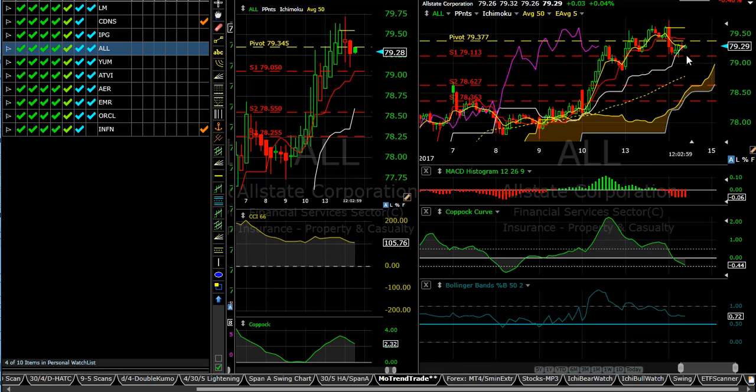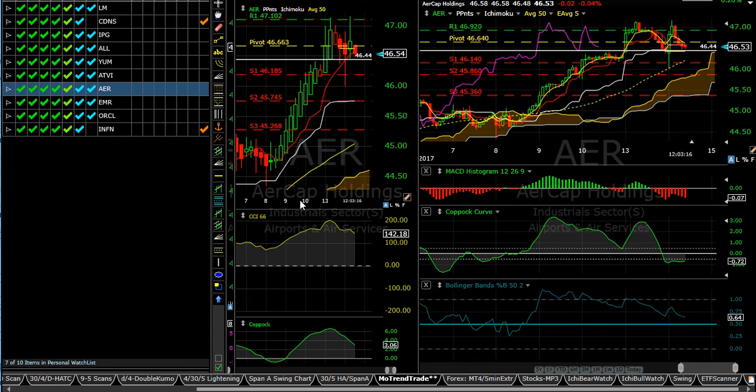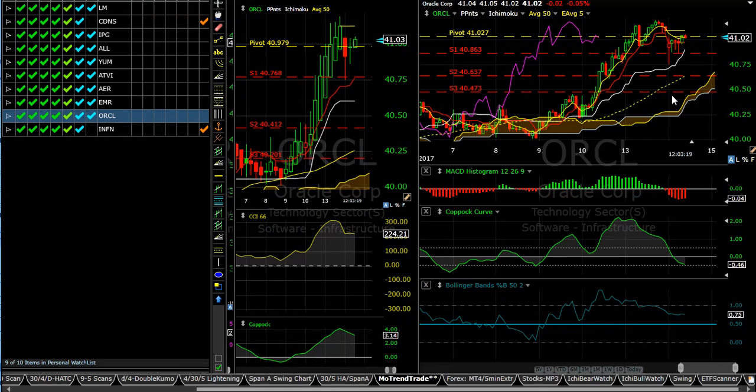Some of these, ALL, still a little bit oversold here. This is one of the bull stocks I mentioned yesterday in the insurance area. It has pulled back a little bit today, but still well qualified as a bull, and a little bit oversold at this point. So just wanted to go over that list and show you opportunities for possibly jumping in. These white lines that you see as I go through the list represent possible areas of support.